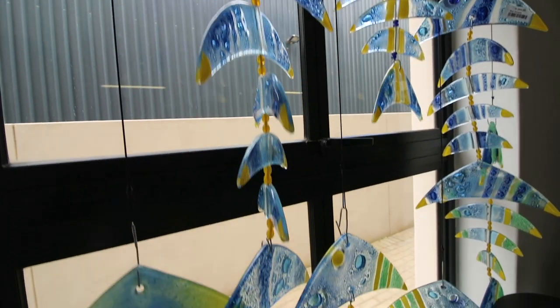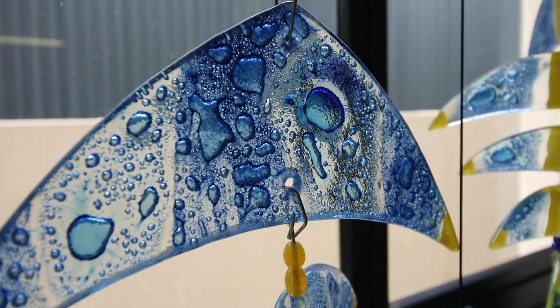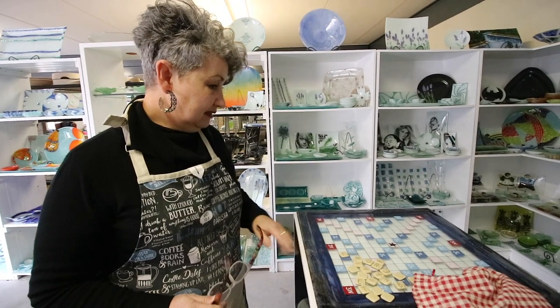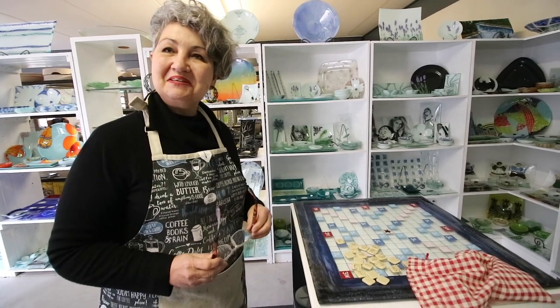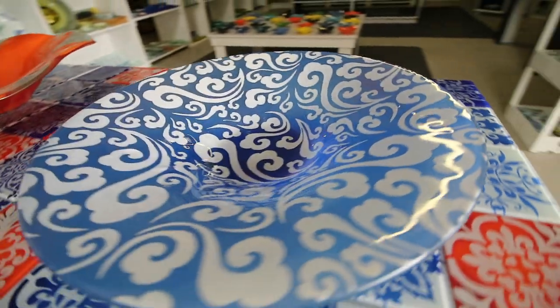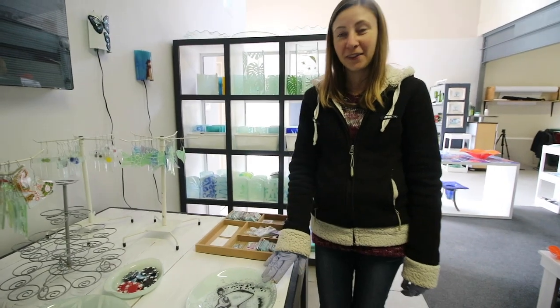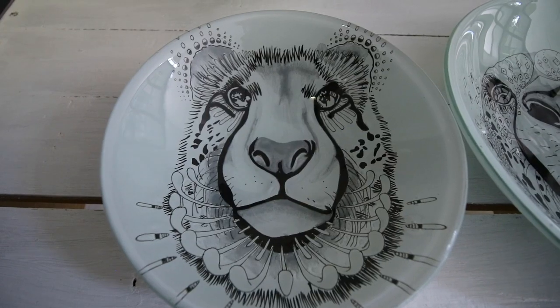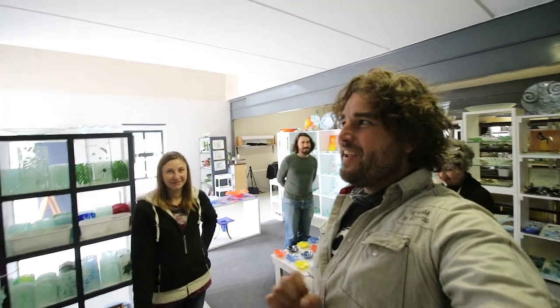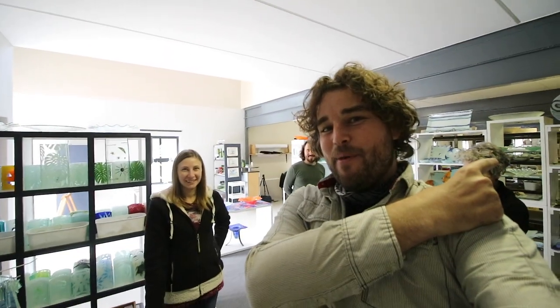We do commissions as well, so people come to us with weird and wonderful ideas. My son and Robin, Willem and Robin, they thought it would be nice to have a glass Scrabble board. This is Zeus, and this is Alpha, and these are two of the cheetahs from the Ashia Cheetah Sanctuary that they asked us to replicate on dishes. If you haven't seen that part of the video yet, this is the time to click on the card above and jump to that section of the Paarl vlog.